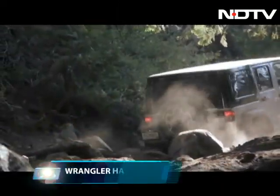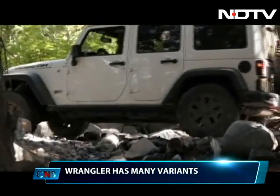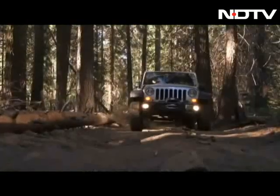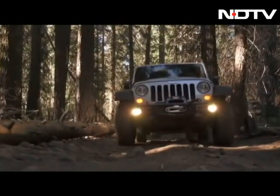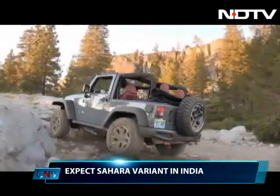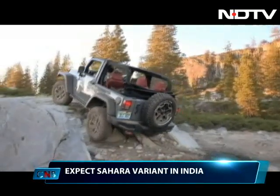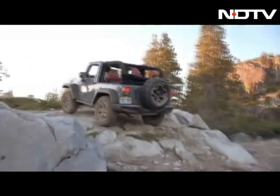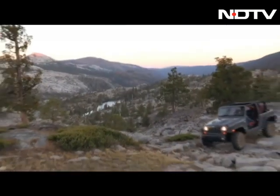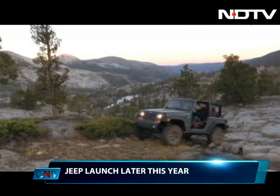Now, it was only with this generation that the Wrangler got the long wheelbase four-door version. I suspect that's the one more relevant to our market too, since as a direct import, the Wrangler will be in the 20 lakh plus bracket. But I have to say, the two-door soft top looks very sexy. And yes, before any of you can ask, the answer is an emphatic yes. This is what the Mahindra Thar should be.